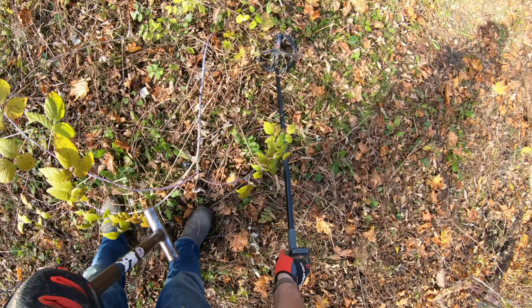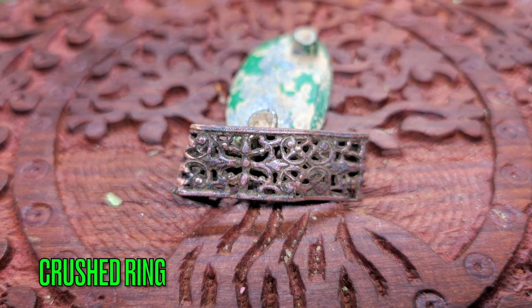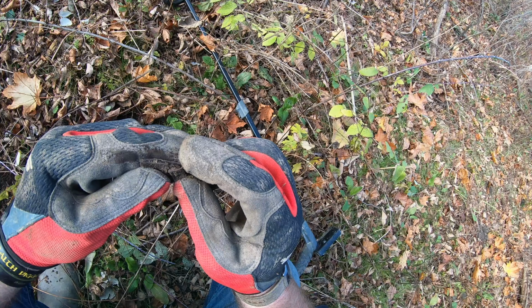57 this is. Let's get that out of the way. Let's see what our little 57 signal is here. Okay, there's our signal. This thing looks like a crushed ring to me. Sure looks like a crushed ring. It is fancy. Let's show you this cleaned up right now.